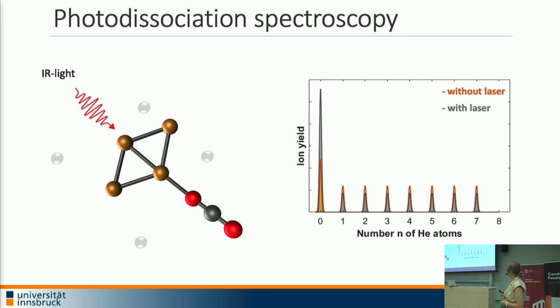Then we irradiate our ion with the IR light, and if the light frequency is resonant with one of the vibrational frequencies in this complex, the light will be absorbed and it will lead to the dissociation of helium from the complexes. What you can see is then decrease in the ion yield of helium-tagged complexes and increase in ion yield of the bare ion. So this is basically formation of a photoproduct.